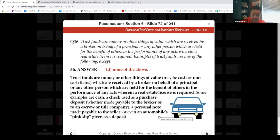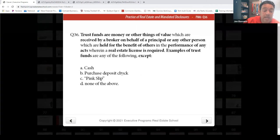So if you know, you can go get a title loan on your car, right? That we call a pink slip. So trust funds can be anything of cash value, right? In fact, I had someone who owned a tow yard and they're buying a house. And he wanted to offer me anything he had, like cars, trucks, and boats in his yard. He said, will you take one of those instead of paying a commission on the sale of their home?